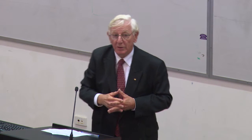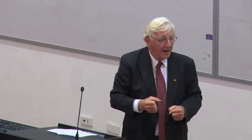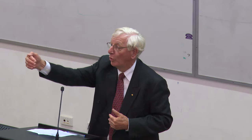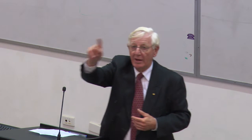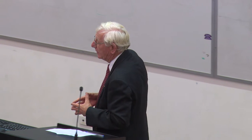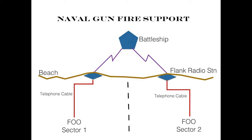The infantry were to carry flags, red and yellow flags, and these were to be planted in the ground where they got forward to, so the flags would denote how far forward the infantry were. And also they had two dedicated forward observation officers from the divisional artillery. And that was the arrangements for providing it.